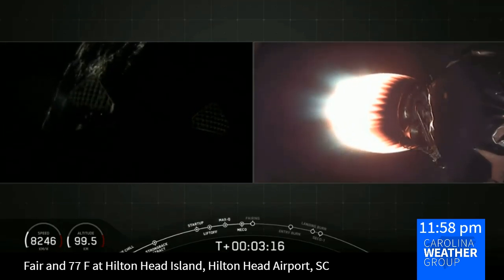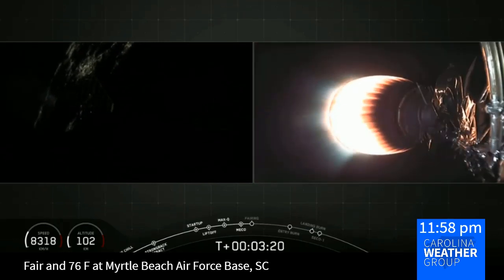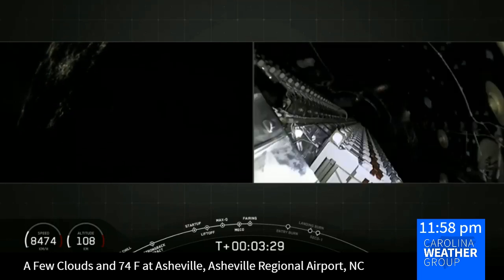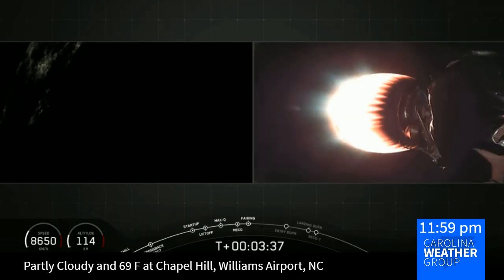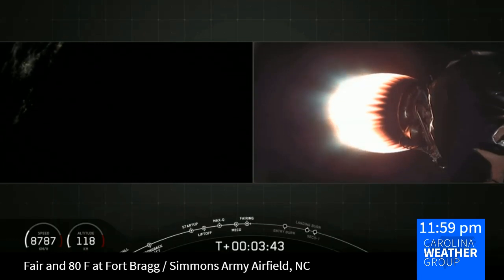On the left-hand side of your screen, you can see a view of the Earth, actually, a beautiful view of the curvature of the Earth and all the lights of the eastern seaboard of the United States. That camera on the left-hand side is attached to the top of the first stage. And on your right, you can see the fairing deploy from that Starlink satellite stack. The crowd here at headquarters cheering. I'm sure everyone up in Redmond is happy too.